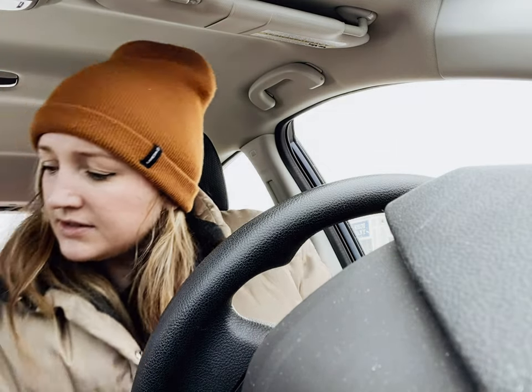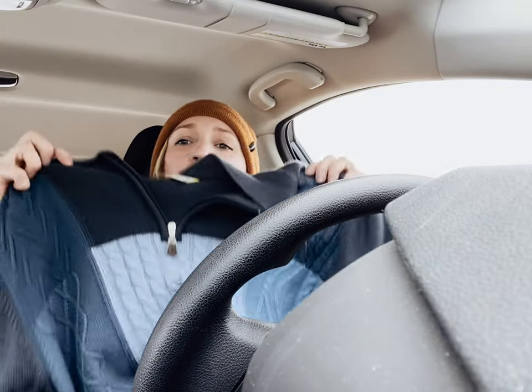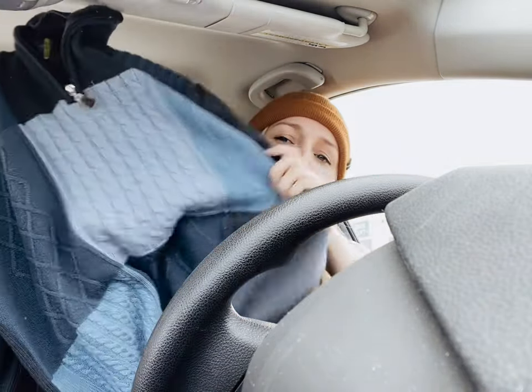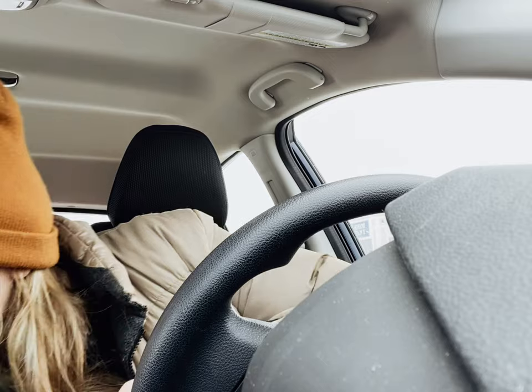Just not break those glasses. I got this Arnold Palmer vintage patchwork half zip. I thought that was fun. I really like when they have the patchwork and different textiles on it. That's pretty.